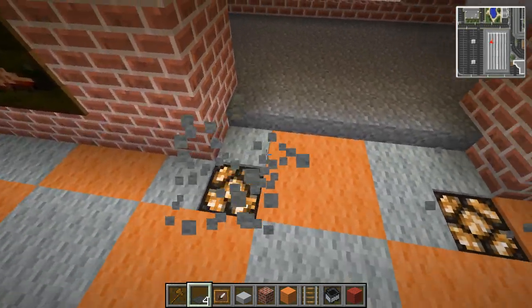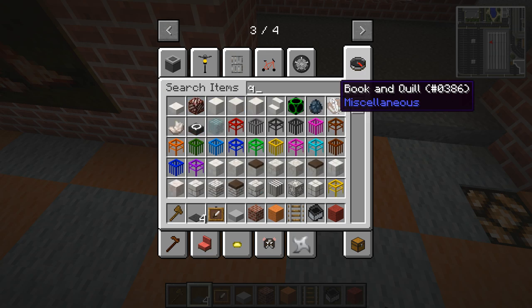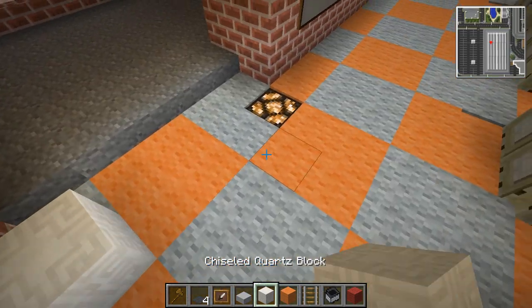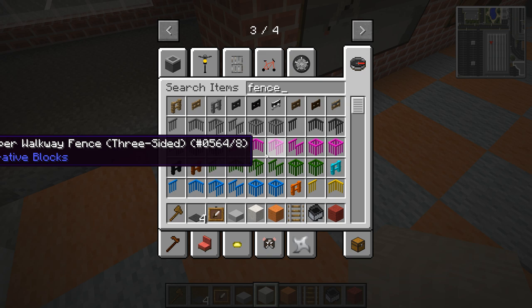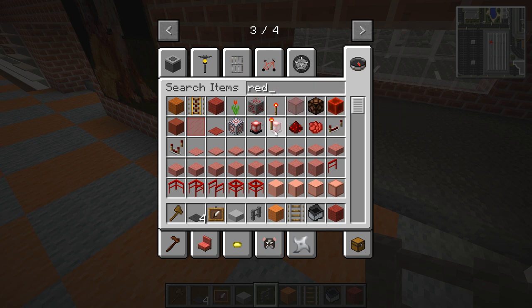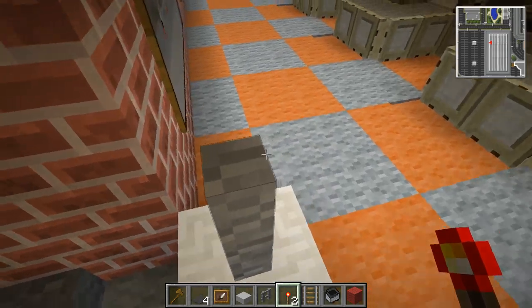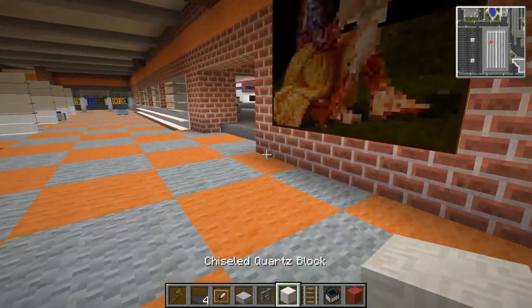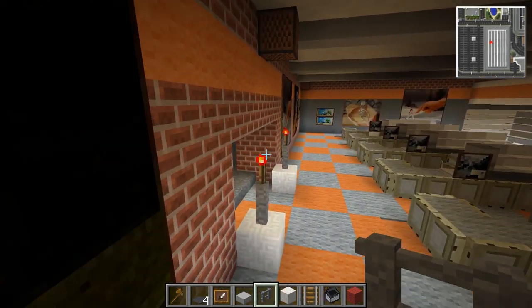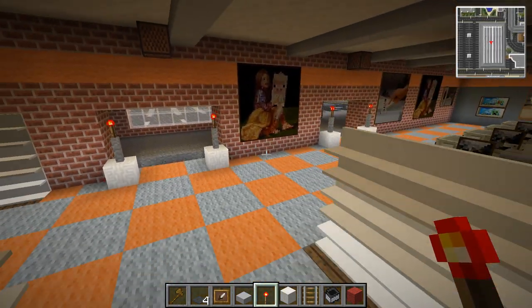I think we'll do them there and there. You know what? It might just be a simple matter of a quartz block. I'll do that one. There and there. And then this little fence. Like that. And then a redstone torch. That's little alarm tops. Boop. Boop. Like that at the doors. Nice and simple. It is always the way the simplest things usually end up being the best ideas.